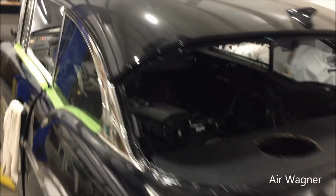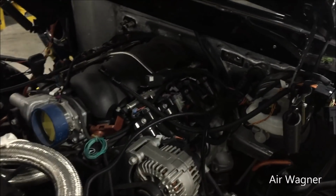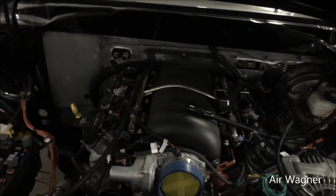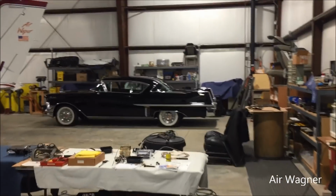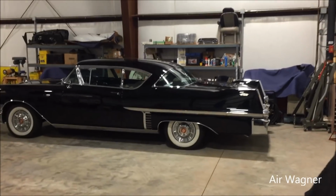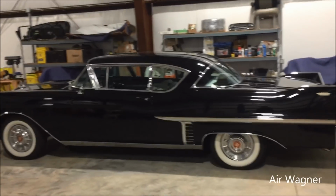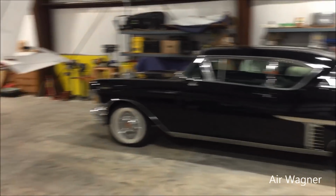Here's our 57 Chevy Bel Air project that we're working on. We got the Camaro dash going in. And the engine bay is getting cleaned up. It's an LS motor, LS3, 425 horsepower, and a 6L80 transmission. Of course, the Cadillac here, we did some coil-over shocks in the back. You can see how it rides pretty level now. And haven't been able to take it out. It's been raining a bit.